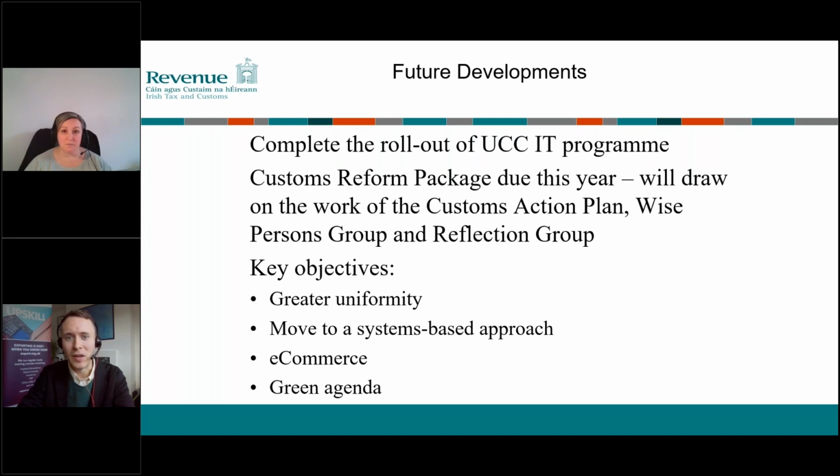Just as you're saying that, I was getting flashbacks to the stories about Percy Pigs and all the issues they had back in, was it early 2021, it must have been. But we've had a really good question in from Kieran, who's actually asking, what measures do you think will help the most when it comes to improving Irish GB trade?